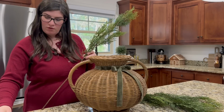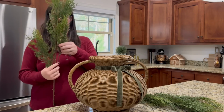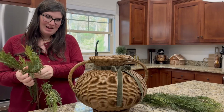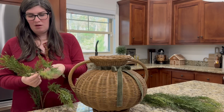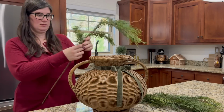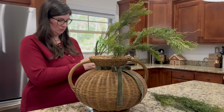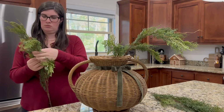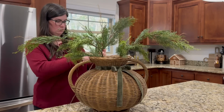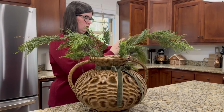But I'm going to start off with these as a base, and as you can see, they're standing up super straight. So whenever you get new stems, you gotta just bend the heck out of them to help give that much more of a realistic look. There are so many different retailers that have their own variation of a cedar stem. I really like these because they have differences in greenery, and there's also some bare little twig pieces running through it, so I feel like they just look really pretty and realistic and look beautiful layered with other stems as well.